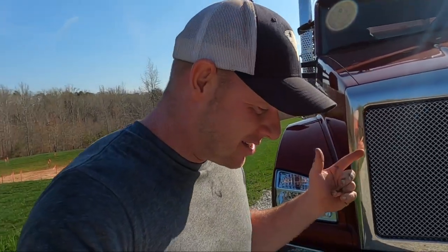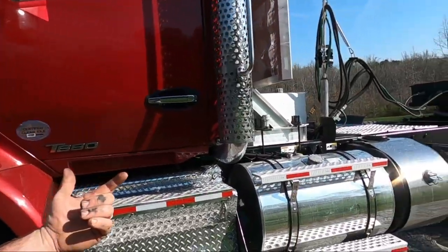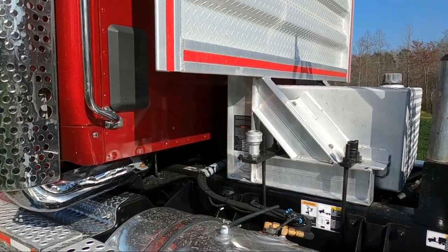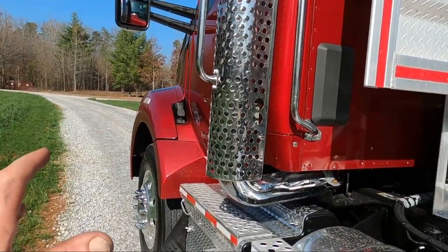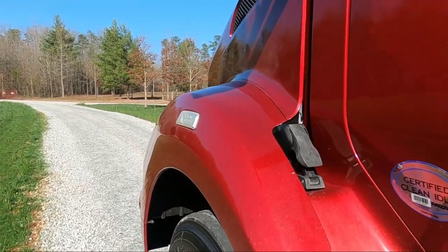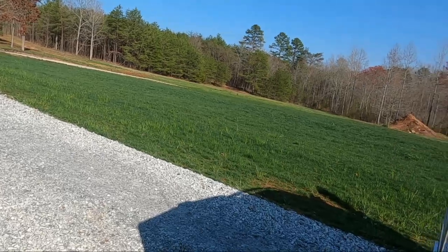It has been deleted. Somebody deleted it, so I don't think there's any tunes on it, but somebody did delete the DEF system. It is all still here. If you looked at it, it should be under the hood. We can pop the hood if you want. I really know nothing about these motors.